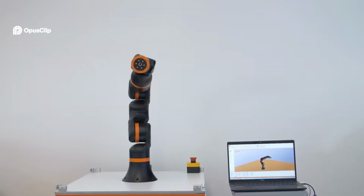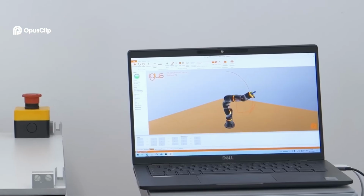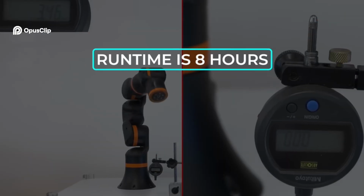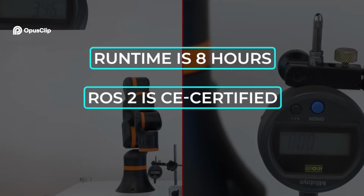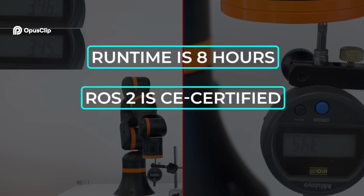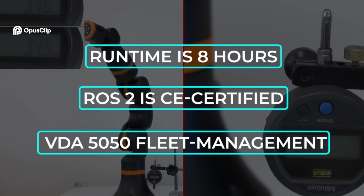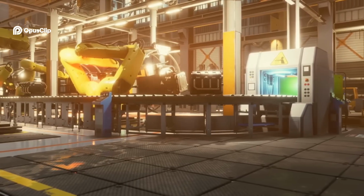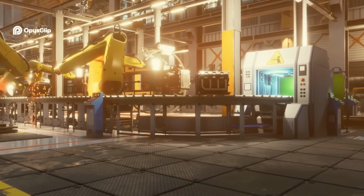Navigation comes from a roof-mount LiDAR and paired 3D cameras at eye level. Runtime is 8 hours on a single lithium pack. The whole bundle talks ROS2, is CE certified for Europe, and slots into VDA 5050 fleet management dashboards that German factories already use for tuggers and pallet movers.